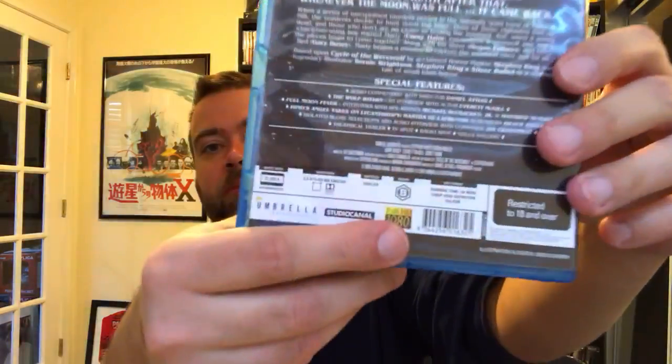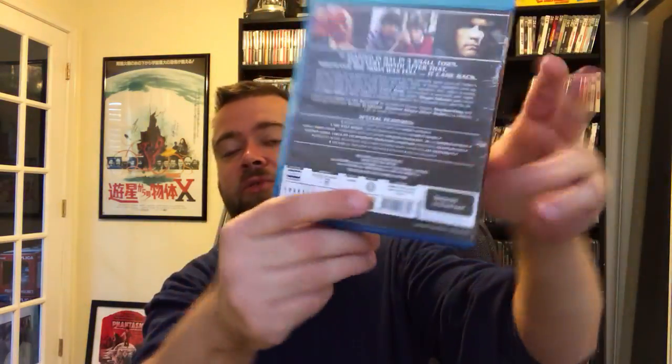But a lot of their releases are region-free, which I think is awesome because a lot of their releases are ones that we don't have over here in the U.S. So it's awesome to be able to import them and actually watch them over here in the U.S. and not have to worry about region locking with other countries. Over here in the U.S. we're region A, and usually in Australia and England, places like that, I believe it's region B. There's also region C. I think Germany's region B as well. But it's interesting because these say region B on the back, but they're actually region free.